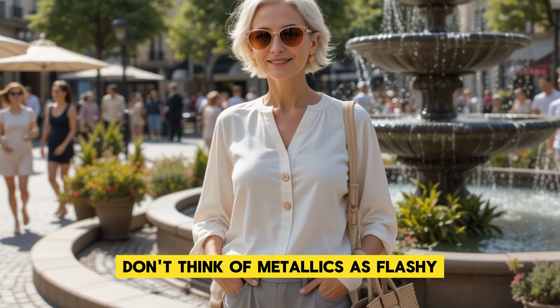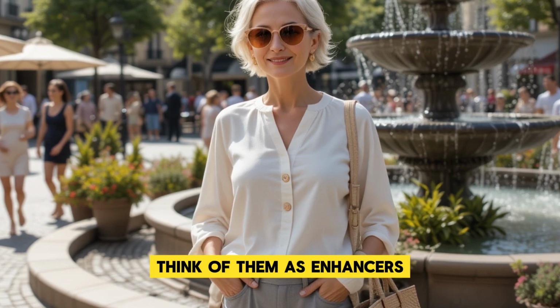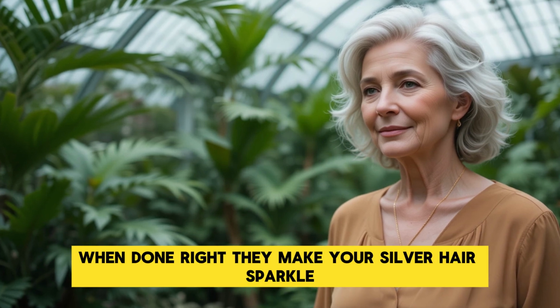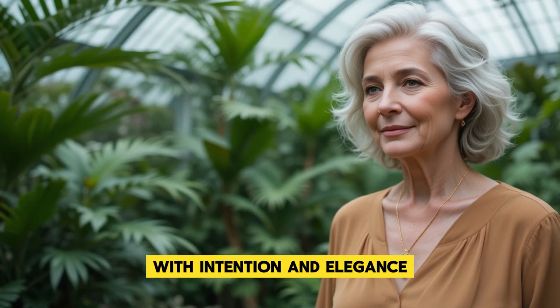Don't think of metallics as flashy. Think of them as enhancers, small accents that highlight your natural beauty. When done right, they make your silver hair sparkle with intention and elegance.